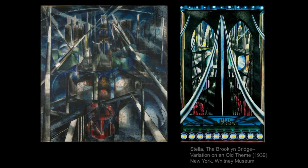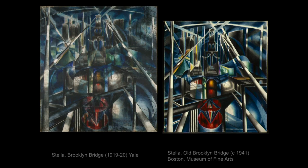The Boston painting of 1941 comes as a surprise because Stella returns to his original life-changing composition of 22 years before and makes no bones about it, doing so with his title, Old Brooklyn Bridge. It has a very different look. Like the others, it's sharper and more emphatic in its colors and its contrasts.